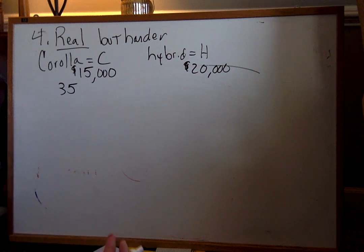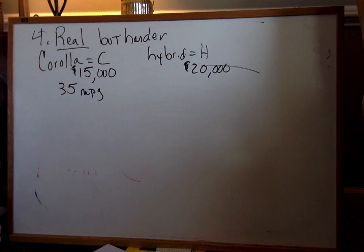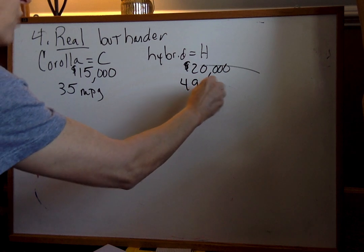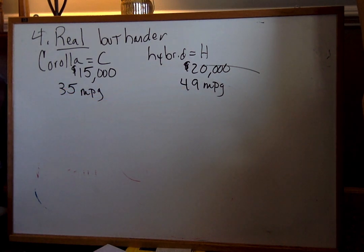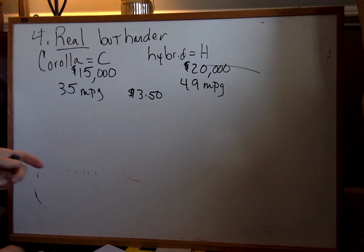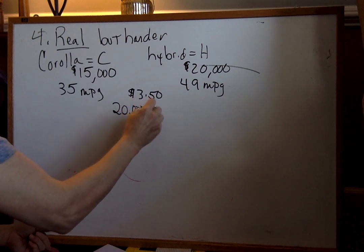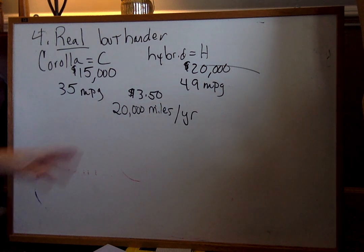In general, highway is different from city. On average, in general, for the way I drive, the Corolla gets about 35 miles per gallon. I've never driven the Prius, but I think in general they had told me it would get 49 miles per gallon. And you better believe that any salesman is going to keep trying to get you to focus on the 49 is so much better than the 35. This was when gas was kind of expensive. So actually, if gas isn't expensive, this is not even a conversation to be had, right? Gas was $3.50 per gallon. And the other really important piece of information was, how much do I drive every year? I drive a lot. I drive at least 20,000 miles per year. I think the average an American drives is like 10 to 12,000, so I do drive a lot.